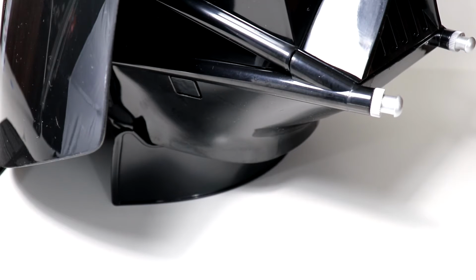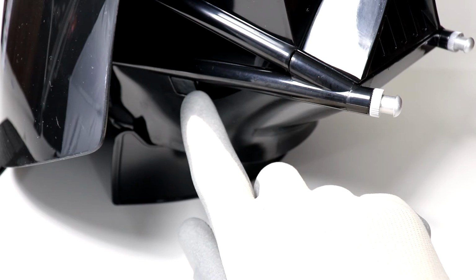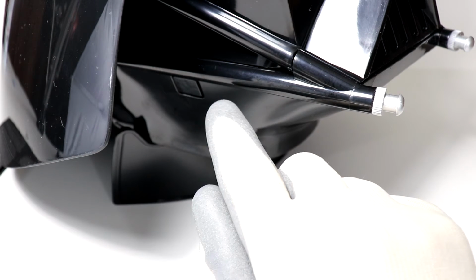Now there is a button here, as you can see right here on his jawline, and I'm going to go ahead and put some batteries in here and show you what that does, and then I'm going to try the mask on so you can see what it looks like on my big head. So let's go do that.